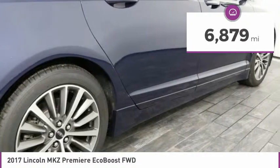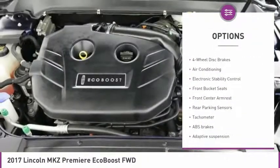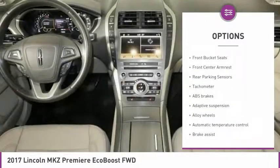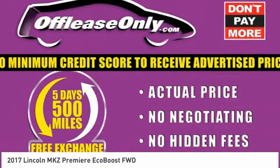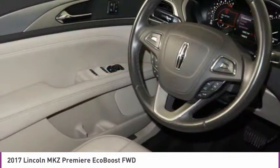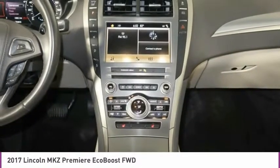Here are some of this vehicle's great options: power passenger seat, dual airbags, leather-wrapped steering wheel, air conditioning, alloy wheels, power steering, four-wheel disc brakes, active suspension system, universal garage door opener, heated front seats. Is love at first sight really possible?